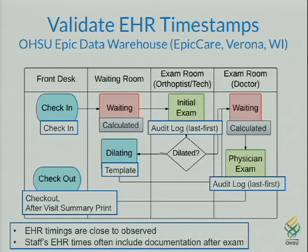Where they didn't match was that in some of the clinics, once the initial exam is done, the staff remain in an exam room and do that documentation that has to be done before the physician exam. And so when we went through the EHR, it was very difficult for us to determine when the patient left and when they were just doing documentation. So for those cases, the staff initial exam was overestimated. However, the documentation time is part of our workflow and is going to be part of our model. So in some sense, it doesn't matter if it's counted as part of the exam or as a separate step.